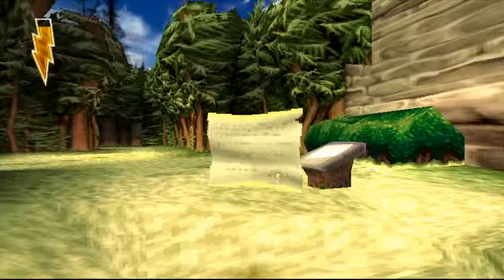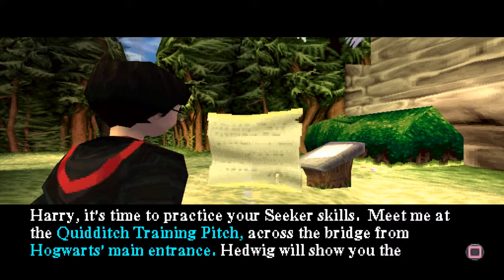Harry, it's time to practice your seeker skills. Meet me at the Quidditch training pitch, across the bridge from Hogwarts' main entrance. Hedwig will show the way. Oliver Wood.